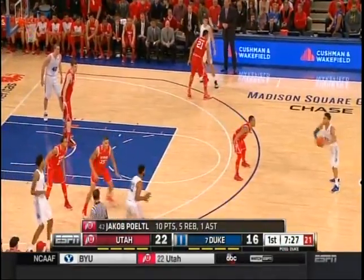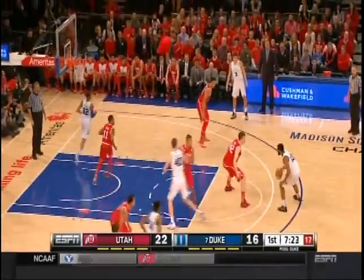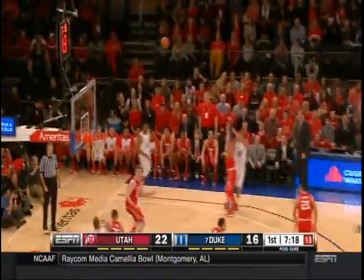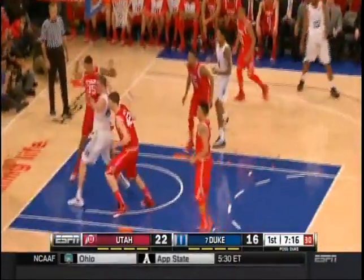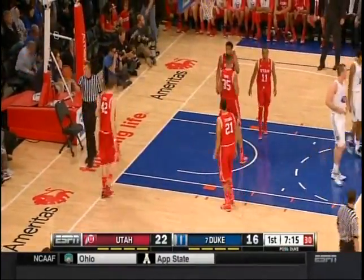But hey, Pirtle on the free throw line converts. He's been very impressive here, and I'm really impressed as well as they're playing defense without fouling, moving their feet exceptionally well. The 3 wouldn't drop for Thornton. Tipped out of bounds by the Utes. Full shot clock for Duke.